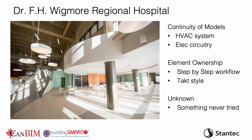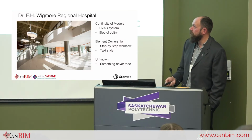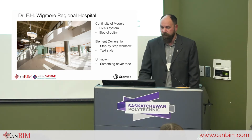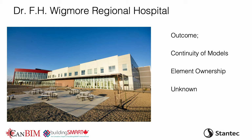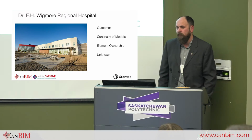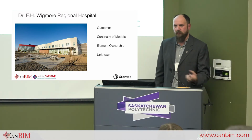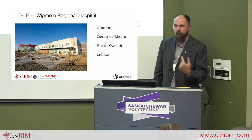The other part of it was the unknown. It was something we had never tried before. So we figured, let's give her a shot. So the outcome: the continuity models worked okay. There ended up being no issues going back to any of that work with the flow. The element ownership was a bit of an issue, especially in some of those real finicky areas where you did have to go back and forth.